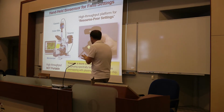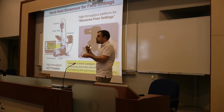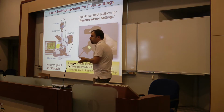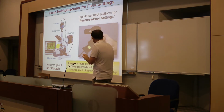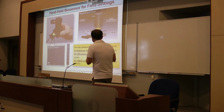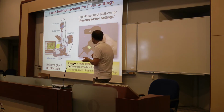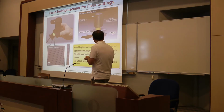So at that point, I showed you how we can increase the sensitivity of the platform, make it simple in terms of optical readouts, and make it high throughput by integrating a camera. After this point, I will show you how we can make the system low cost and portable. So what I did is I replaced the sophisticated and expensive optical tools like color filter, camera, source, and microscope with a very cheap CMOS camera and an LED source, where the LED source is illuminating the plasmonic chip, and the change in the diffraction field intensity is monitored by the CMOS camera.